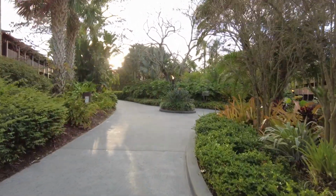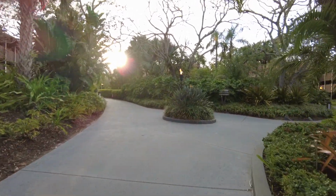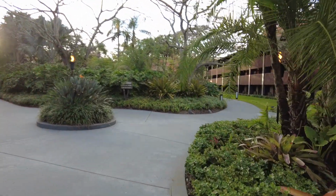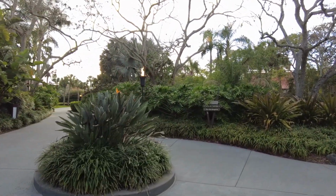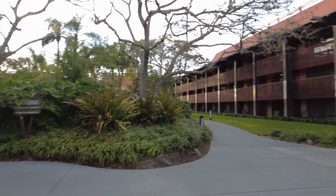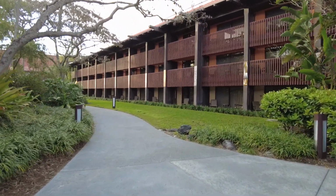Yeah, we did take the tram once we parked, just so I have some resting in, but it's a pretty walk-in, so I don't mind walking. And it's perfect outside today. It was like a high of 80, 82 today. It's been such a nice day.